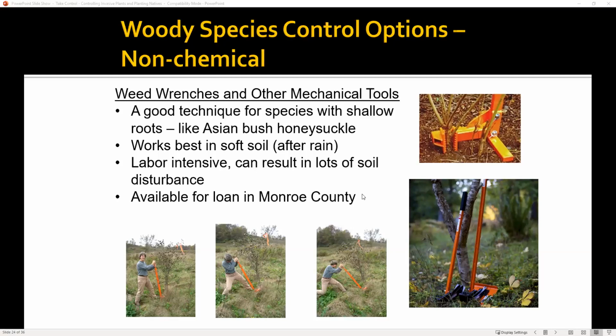And that is available through our website, mc-iris.org. You'll see a page there under the resources tab. The first link is toolkits. And I'll show you a map of where the 8 kits are in the county and how to sign up for one and borrow it.